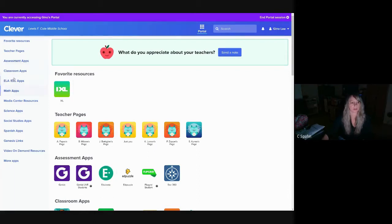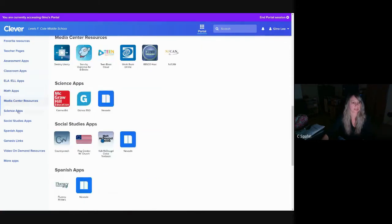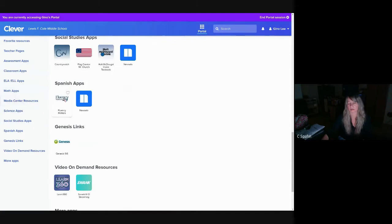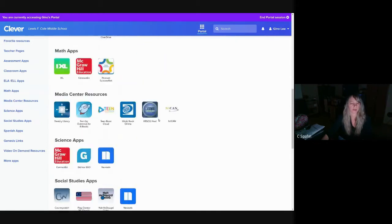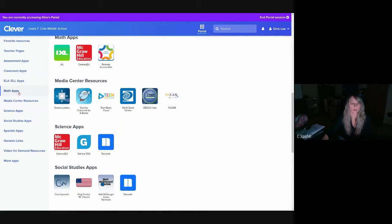And then we have categories. We have classroom apps, ELA apps, math, media center, science, social studies. I've added a lot already for the middle school. And I think the intermediate school has a lot of these as well that are available. Right now, we're really focusing on using it for IXL as the initial rollout, but feel free to test out any of these others. And then from here, the student just clicks on IXL.